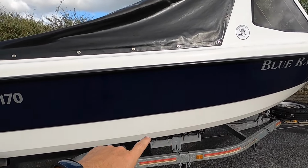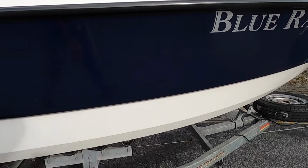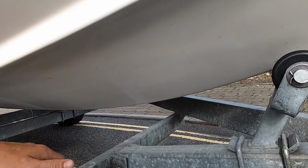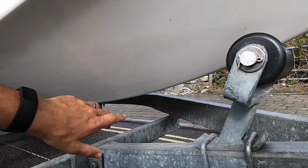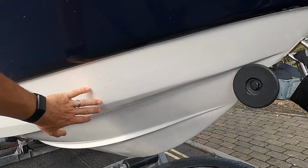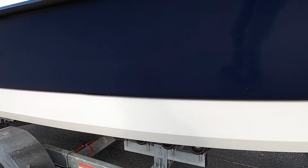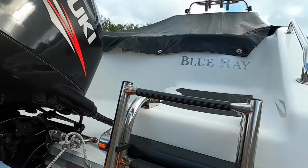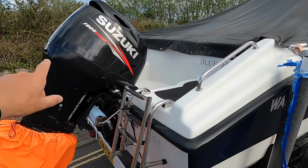Now, first thing you're checking is condition. One of the main things to check is the condition of the keel. Now, this one does not have a keel band fitted. It doesn't have a steel band fitted. But under checking it, the hull is absolutely immaculate. The next thing, the engine.